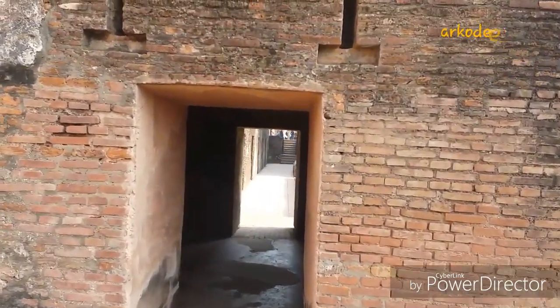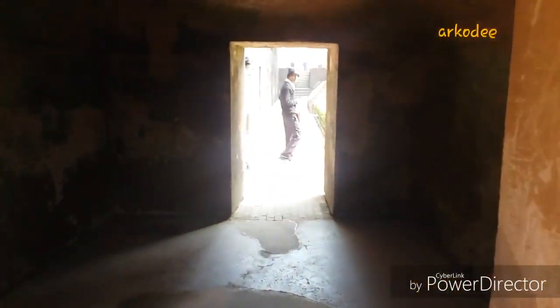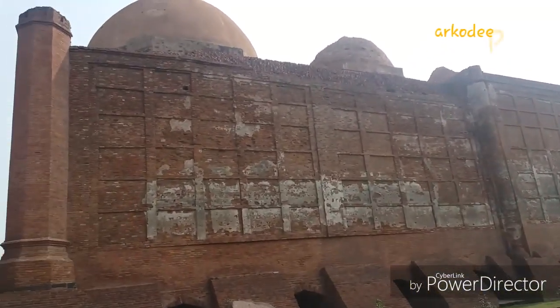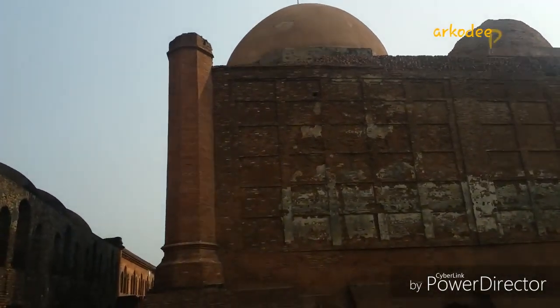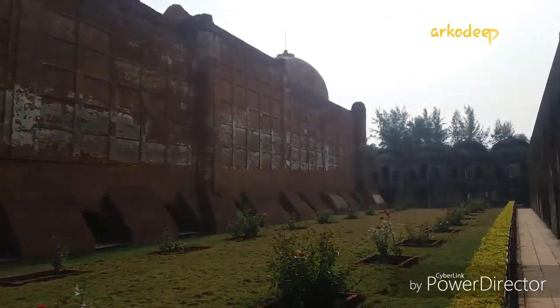The architectural style of this mosque is of the Sultanate architecture. The mosque stands on a square plinth. It is a brick-built mosque and is surrounded by double-story dome cells, which were built for those who read Quran in those days. They can also be called a madrasa.